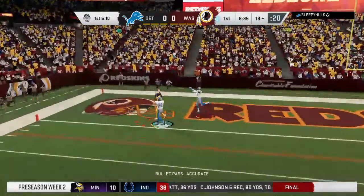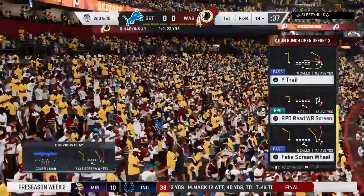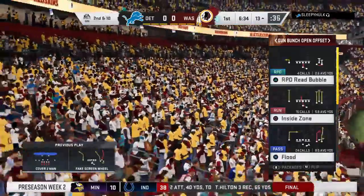Now it's Haskins. Toward the end zone, but that's going to wind up incomplete. Was trying to get it to Terry McLaurin. That'll bring up 2nd down.